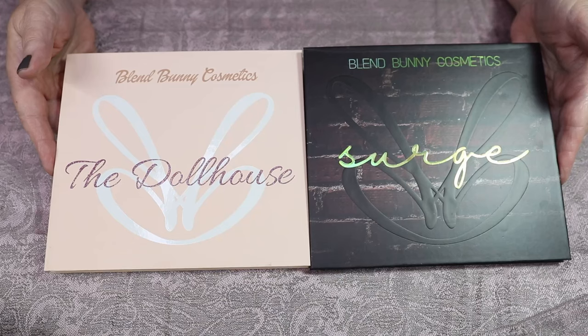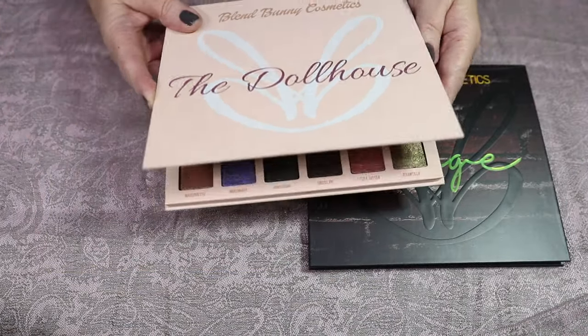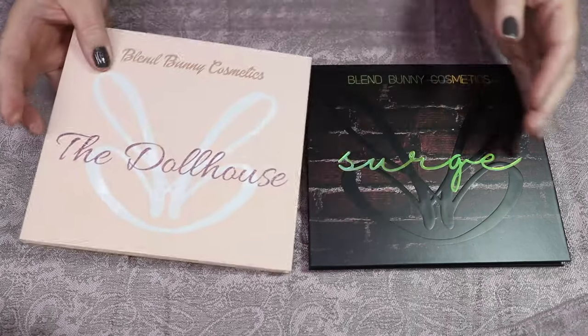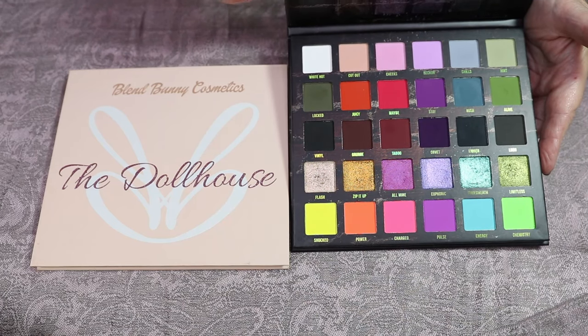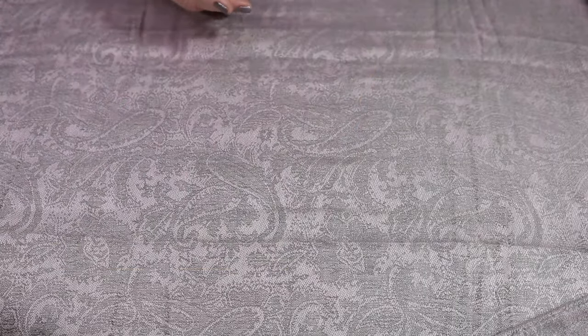I have two Blend Bunny Cosmetics palettes, and I will be keeping both of them. I have the Dollhouse palette, which is gorgeous, and the Surge palette, which is also gorgeous and way out of my comfort zone, but I just cannot part with either one of those.